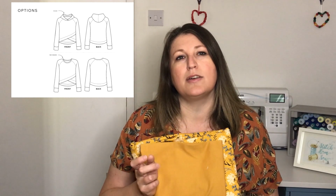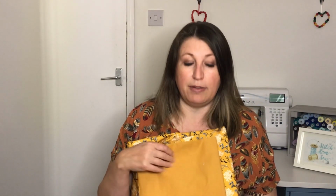You can obviously make it with a hood, or you can just do a crew neck, but it's got this gorgeous sort of crossover detail on the bottom, and I just think it's really quite unusual, not something that you would see on the high street. I've certainly never seen something similar on the high street, and I just thought that'd be really, really nice.